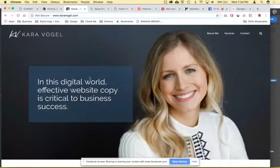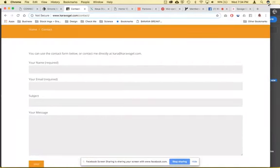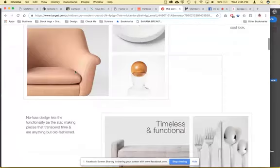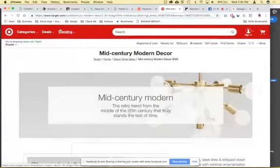Let's see. I don't believe so. Her contact is a bit different, but just having a contact page easy to find is, yeah, here we go. Let's look at Target. I know that some of us have a product-based business. So usually with e-commerce businesses, their contact and about sections are all the way at the bottom. Hopefully Target, well, they're showing me all their products. Let's see.